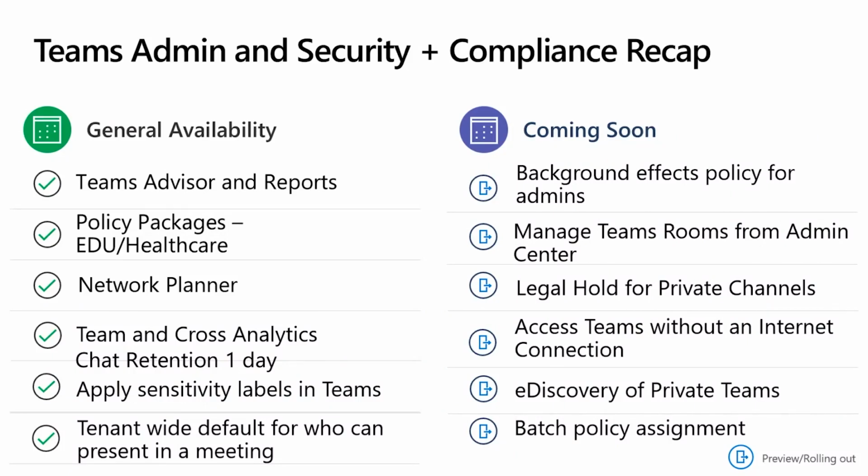Manage team rooms from the admin center. Legal hold for private channels. We all know we're waiting for that. Access Teams without an internet connection. Nothing worse than getting in and it just looks like you can't connect. Think of the days when that happened with Outlook, and then they said, oh, you know what, we should just make an offline mode where you can come in and do things like you'd be working on a plane. When you get to an internet connection, it can just fire off. That's the same concept here. So you can still go into Teams, you can still do everything, however, it won't send until you connect. So pretty exciting. I think I already said e-discovery for Teams, and then the batch policy assignment.